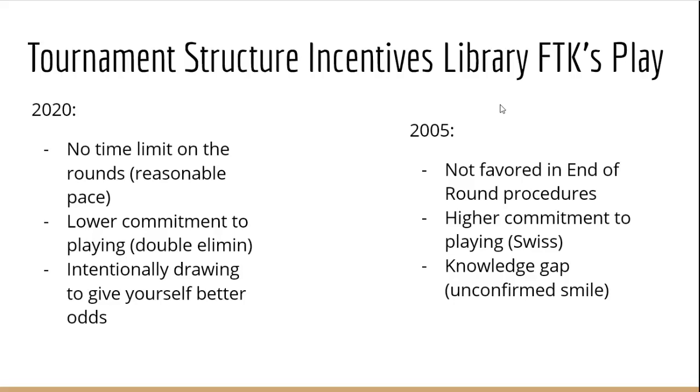But yeah, it's a lower commitment because of that. Also, because you're able to intentionally draw yourself, and how the tournament structure works in that way, given that there are no times in the round, it is a little bit better to play it within the policy in 2020. Whereas in 2005, if we're playing in the Swiss procedures, it's not really favored within the end of round procedure unless you get to that certain point where time's called and you already have the match win.